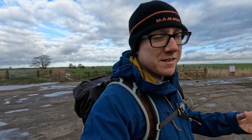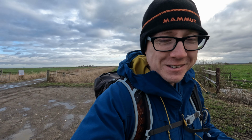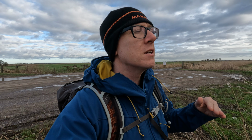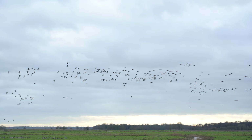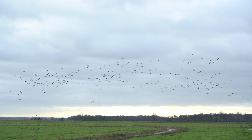Now the weather is a bit windy today, but thankfully the marshes look free of cows. Everyone knows I hate crossing fields with cows, so I feel quite happy about not encountering those. But this is a very different kind of feel to the rest of the walk, because this is very low-lying marsh and it's going to be full of wildlife. We've seen so many geese. I think they are just greylag geese, but there was a whole flock of them up in the sky, and we're really looking forward to seeing all the waterfowl at Breydon Water.